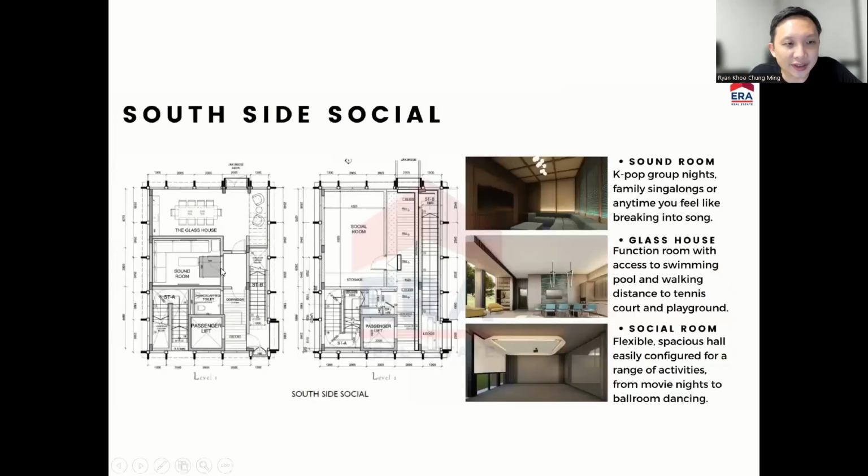Okay, on the south side is going to be more modern with more entertainment stuff. So there'll be karaoke rooms, function rooms for cooking and stuff, and social rooms. This is basically a function room for activities, for social activities.